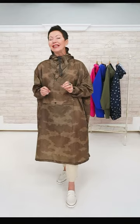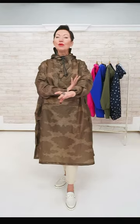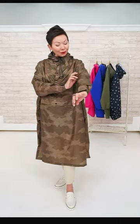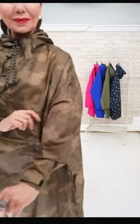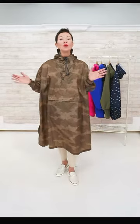So you're going to see some really fun prints. You're going to see something very colorful. This one is a little more subdued, right? It's got little clouds and little rain flecks on it. Very neutral. And then there's lots of bells and whistles in this poncho. So if you are traveling, keep this in mind.